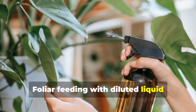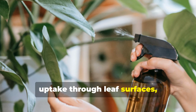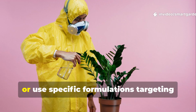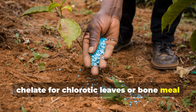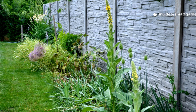Foliar feeding with diluted liquid fertilizer provides immediate nutrient uptake through leaf surfaces, bypassing potentially damaged root systems. Focus on balanced fertilizers with micronutrients, or use specific formulations targeting identified deficiencies such as iron chelate for chlorotic leaves or bone meal for phosphorus-deficient plants showing poor flowering or fruiting.